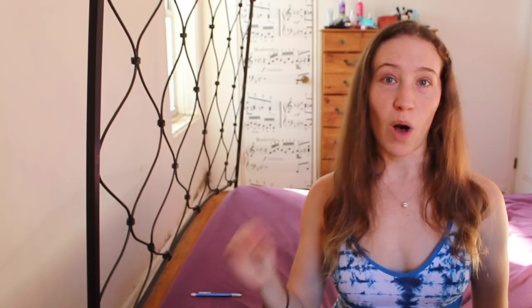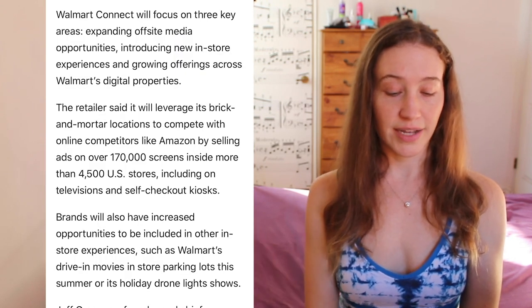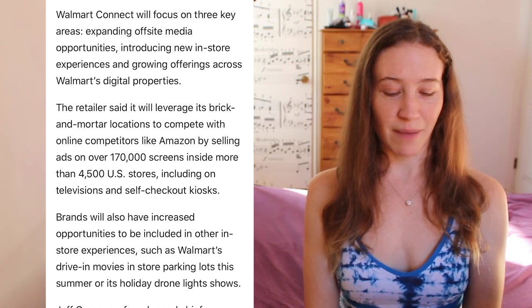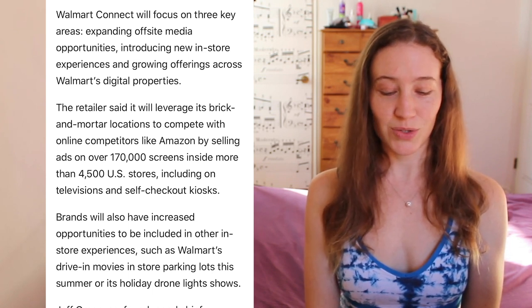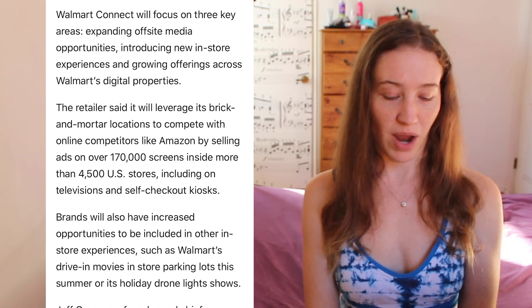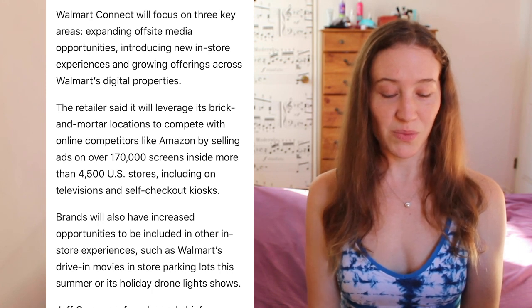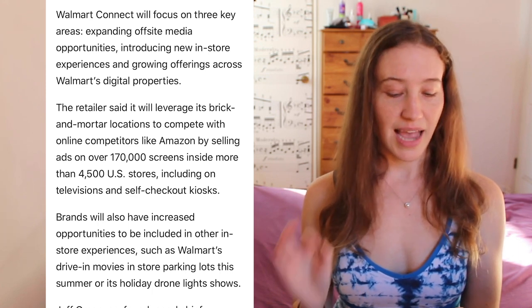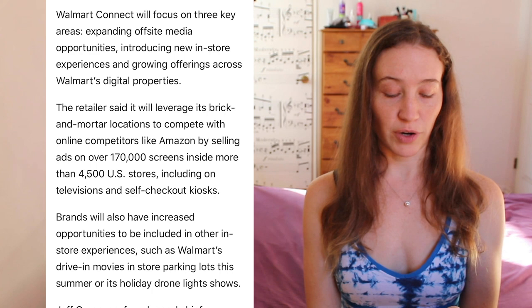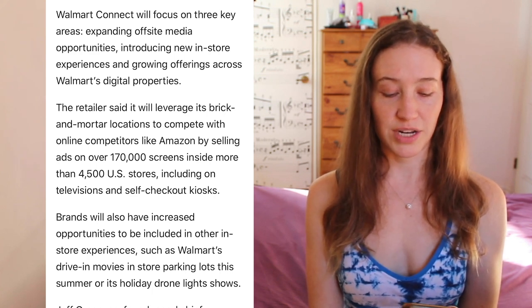So this will obviously be more cost-effective for Walmart, and they'll be able to get more customer acquisition. Walmart Connect will focus on three key areas: expanding off-site media opportunities, introducing new in-store experiences, and growing offerings across Walmart's digital property. The retailer said it will leverage its brick-and-mortar locations to compete with online competitors like Amazon by selling ads on over 170,000 screens inside more than 4,500 US stores.